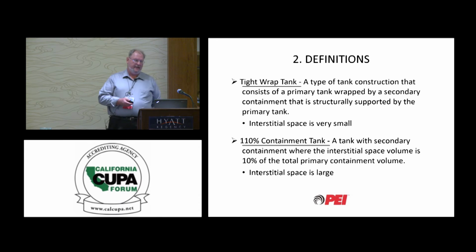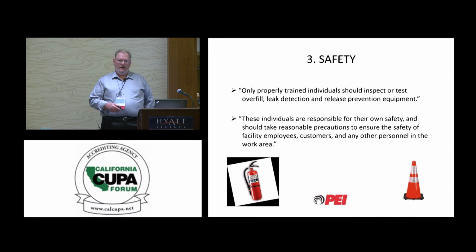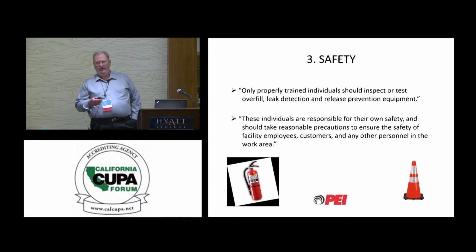On the safety chapter, we put that in there because everybody that does this work should have some kind of safety training. Because again, the technicians out there, you've got an active gas station, or even if it's closed down, you still have foot or vehicle traffic. So we wanted to point out in the RP that we have a definition there for a competent technician, and that competent technician also includes proper safety training.